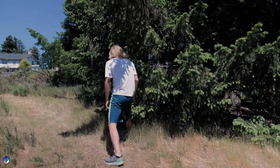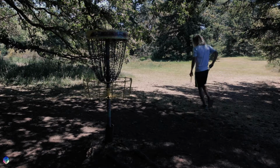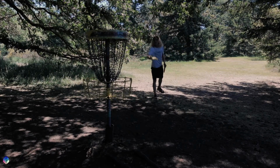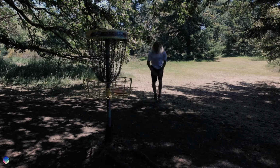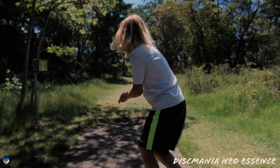towards the basket, and I should be pretty close here for an easy 3. Just a bummer when you don't have a straight shot at the basket to at least give it an actual run for the 2. But that's all right. 3's not bad, not adding strokes to my score.